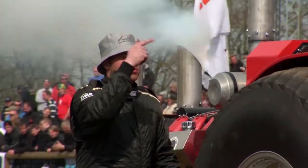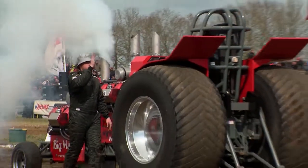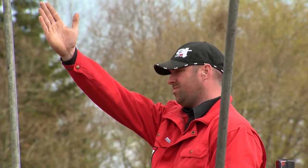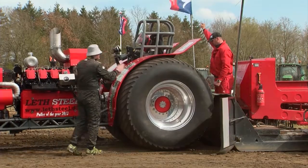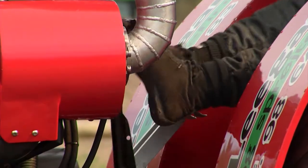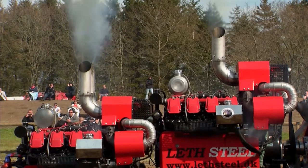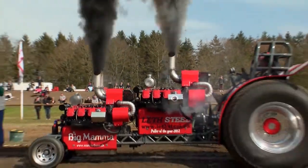Now the last one in the class to go, and this is Big Mama 2, another Danish tractor. Slightly different configuration. This is what we call stair step, with two V8 turbocharged diesel engines on it. Let's see what Big Mama can do. Driver today, Soren Dahl.